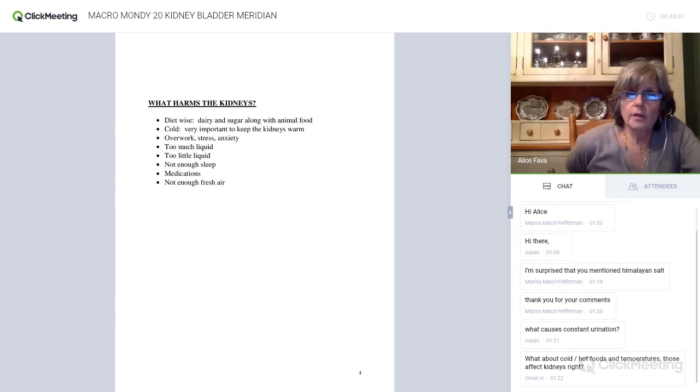Also keep the kidneys warm, period. In traditional societies, they would wrap things around their kidneys in colder and temperate climates to make sure that the hara and the kidneys were protected all the time, because there was a strong belief that the kidneys were the storehouse of your energy, the energy given to you at birth. That's supposed to last you for your whole life.